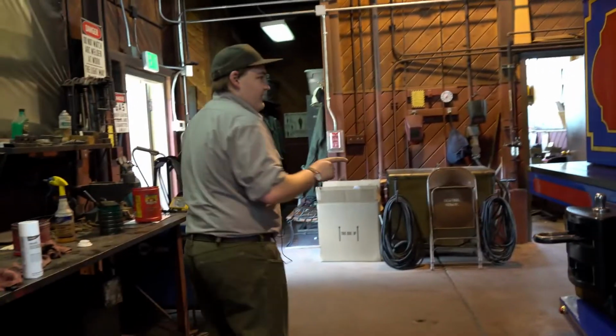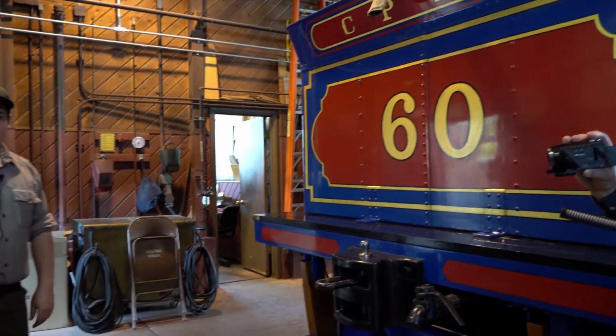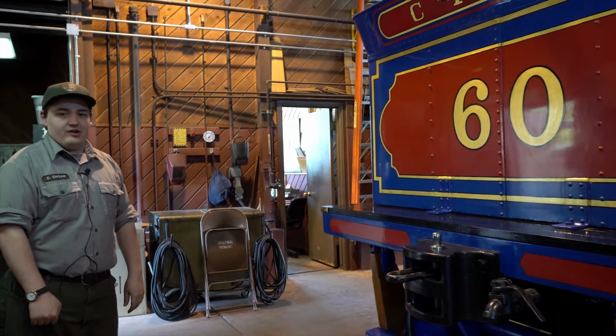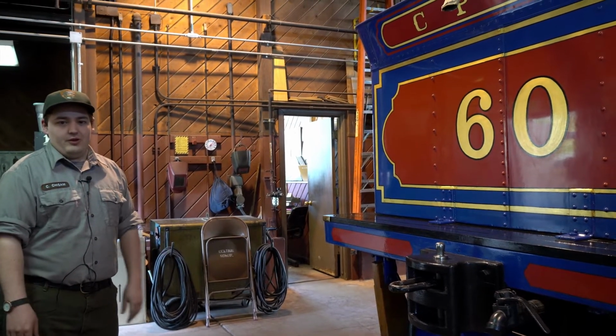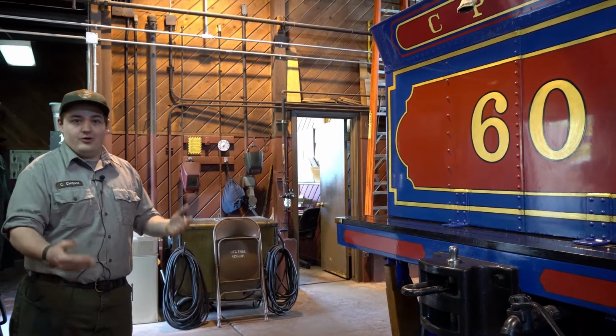We do have a gentleman, Jim Ingram, that comes out from California every year and touches up the gold leafing for us. He was out here 2 weeks ago. So he helps us out with that because finding someone who can gold leaf is, it's an art form that's not as widely well known anymore.